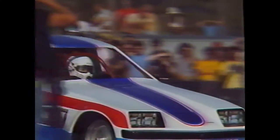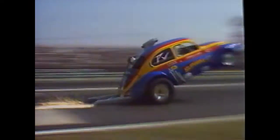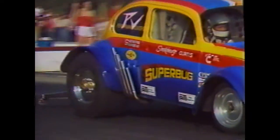All we use the actual steering wheel for is steering the car once it comes down for making a quarter-mile run. Otherwise, we're up in the air. We're looking out a hole between our feet to see where we're going. We have a small opening. We can see approximately 100 feet in front of us. So we're looking out the floor.